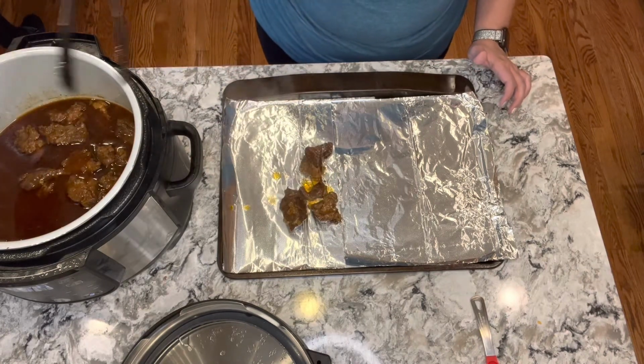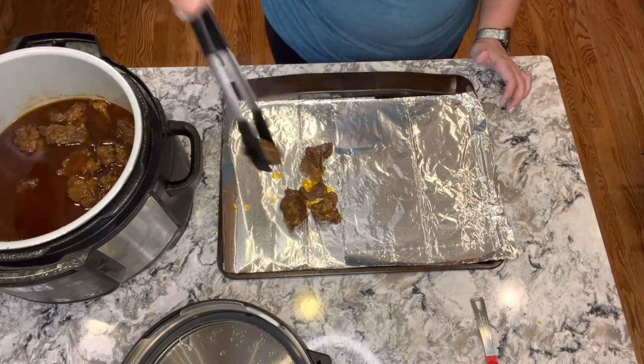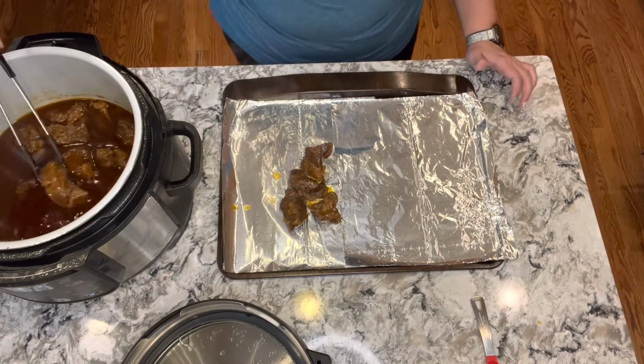So my daughter has on Heelys shoes, so she's rolling around everywhere. You can probably hear her.